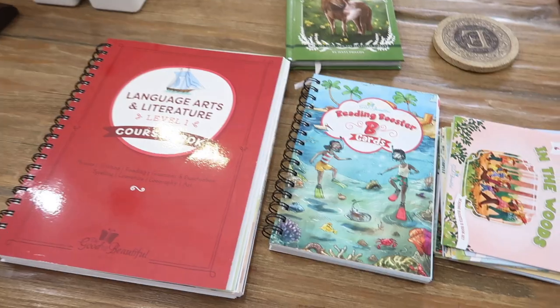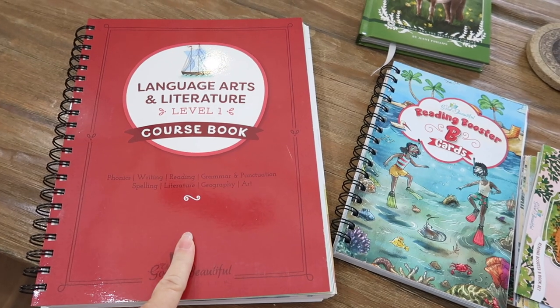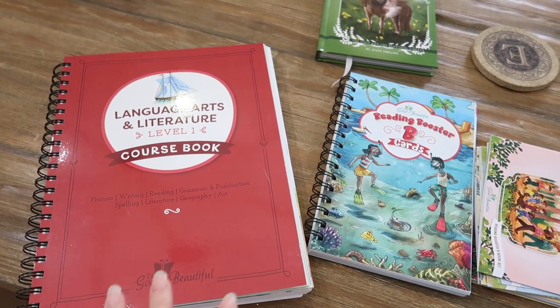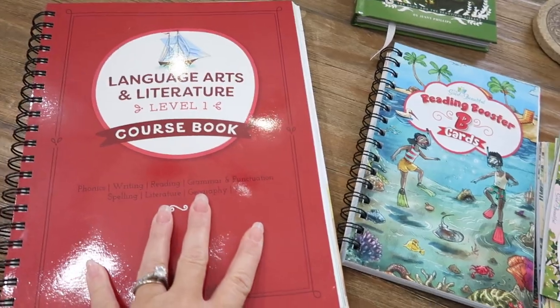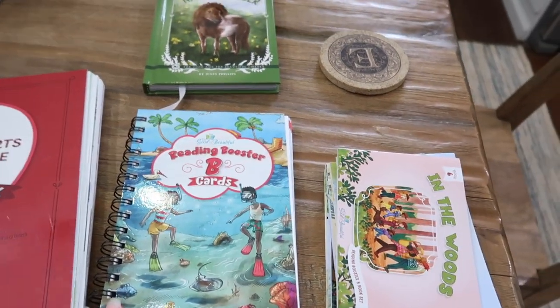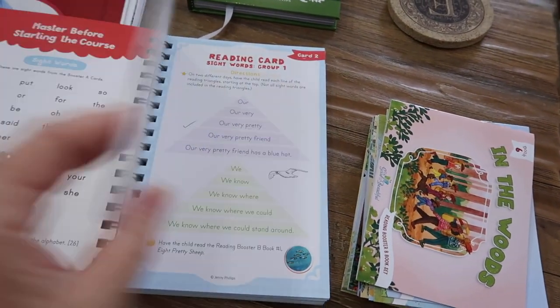I want to go ahead and show you the program components, and then we'll get into the lesson. This is the course book, and like I said, we have completely done the old course book, and some of it is definitely the same. I remember some of the poems and things like that. This is what we're going to be using today. This is the Reading Booster B cards, the one that goes with Level 1, and I'll show you this as well.